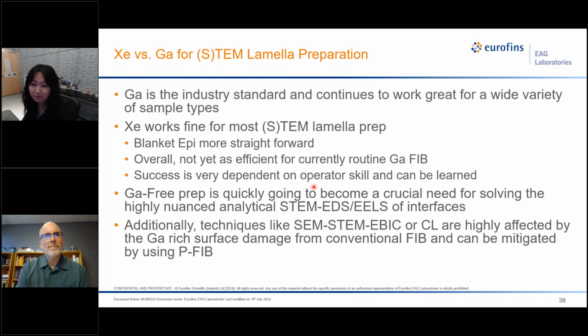The main motivation for why you'd want to use xenon PFIB for TM sample prep is to avoid the introduction of any gallium to your system. Because gallium is a reactive metallic species, it can accumulate at interfaces or grain boundaries. It can form intermetallics with different metals within your sample. And if your sample already inherently has gallium, like a 3,5 material, then you wouldn't want to introduce additional gallium into the system if you want to do very high resolution chemical analysis, such as STEM EDS or STEM EELS.